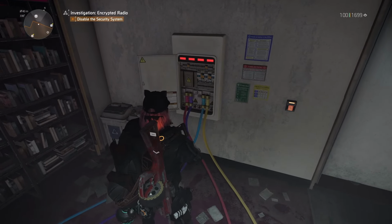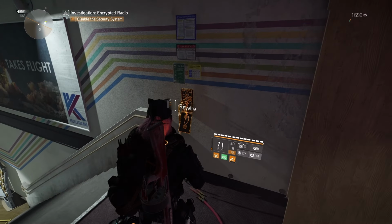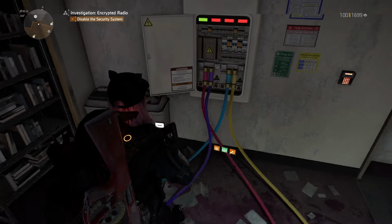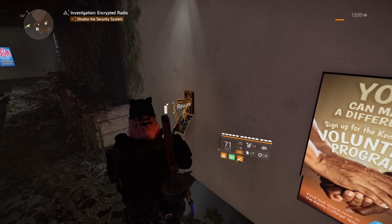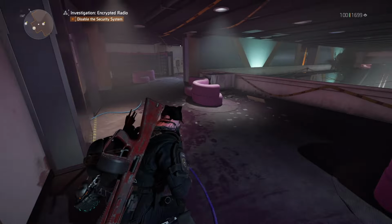So follow the pink cable first. That won't take you too far. Just take it to the right of the control panel over here where you can rewire it. And then next, you want to follow the purple cable. I'm just skipping ahead here because this is very simple to do. There's nothing special about this. Just follow it and interact. So that's the second one done.